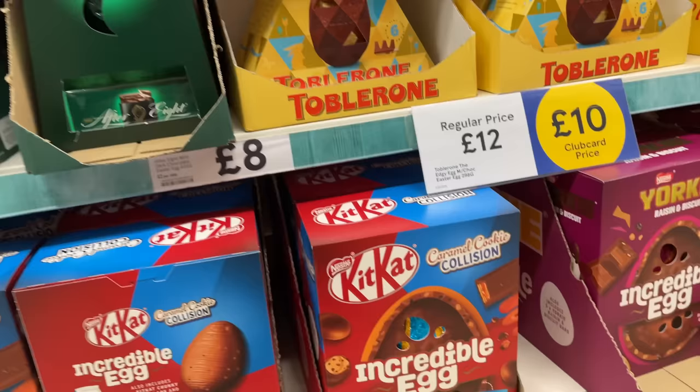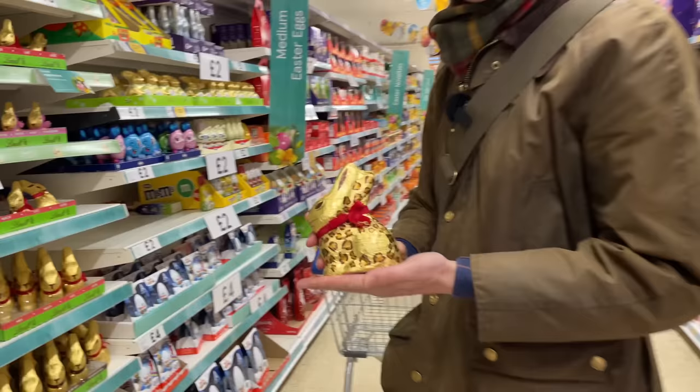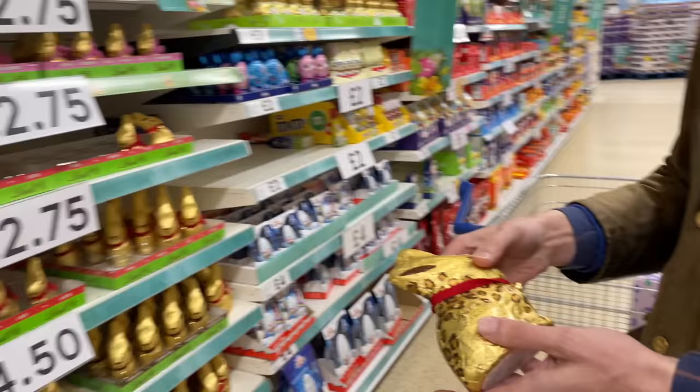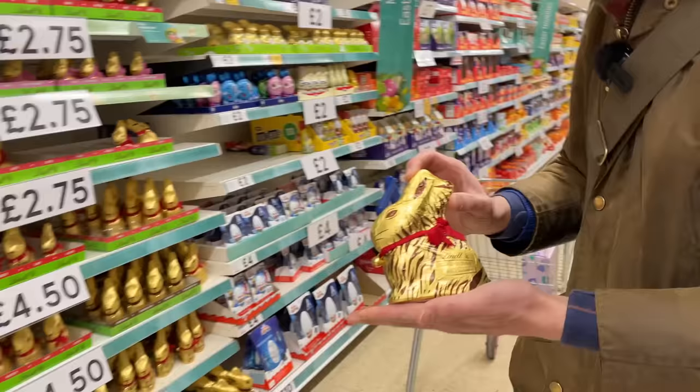This is like a Kit Kat incredible egg. So that's £10. An Easter bunny in camouflage. Oh, I haven't seen that before. Like a leopard. I haven't seen that before. But as you can see, the section of Easter bunnies is quite small compared to the Easter eggs. Look, an Easter bunny as a zebra.